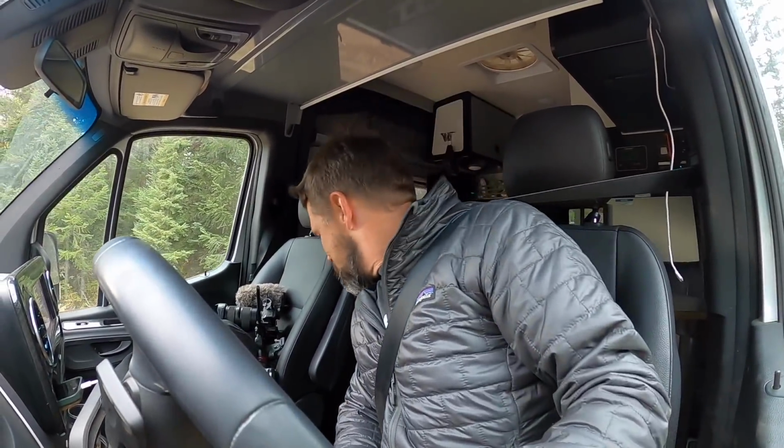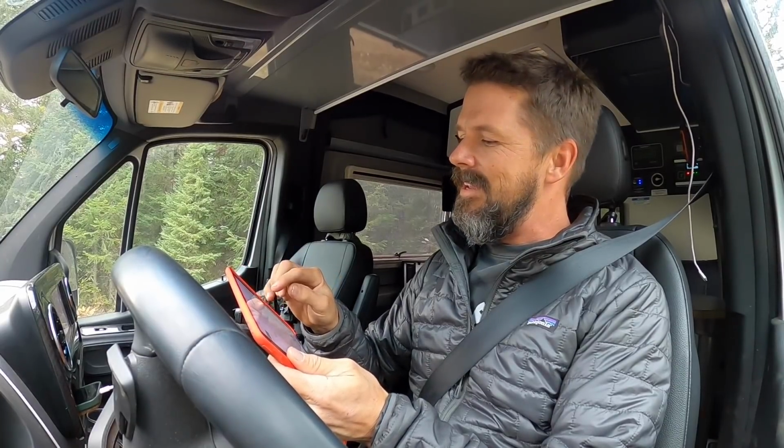Since most of the time we're using the van behind the scenes for working and living, I very seldom have the opportunity to take it out exploring and stretch its legs a little bit. Where is my iPad? That is what I'm doing right now, exploring the backcountry in Washington in Gifford Pinchot National Forest.